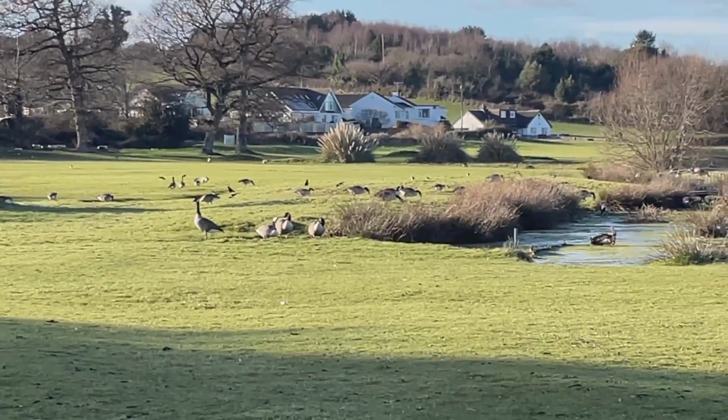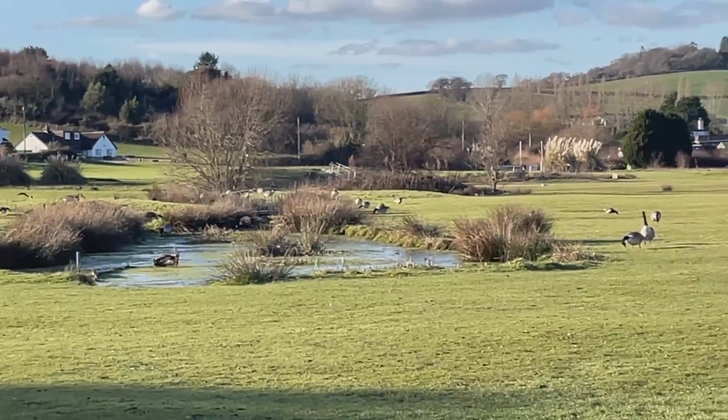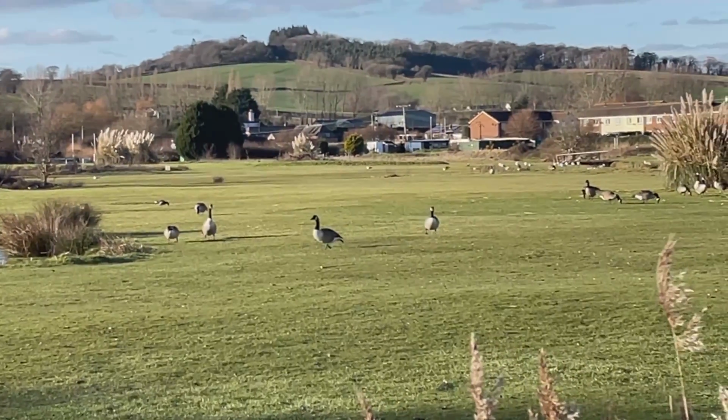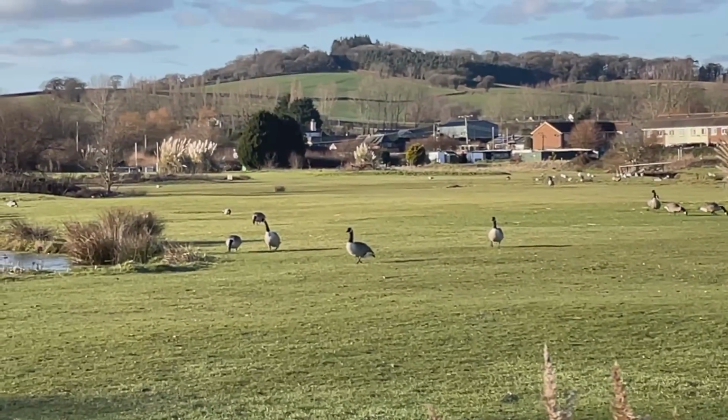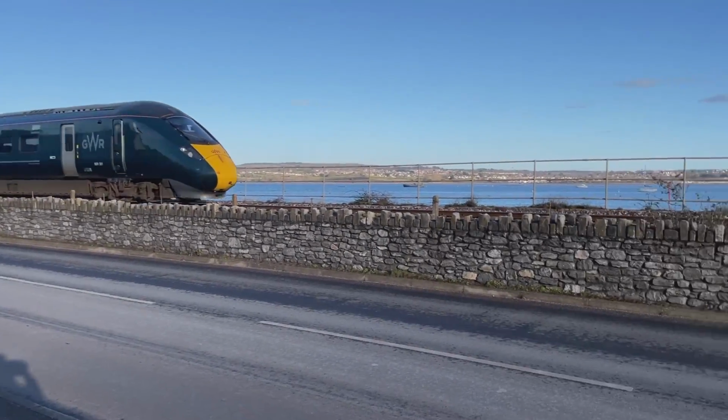Well, I've seen cows by palm trees and now geese in a field. Two things I've never seen before. Look at them waddling around and doing goose noises. Oh, that was well timed, wasn't it?